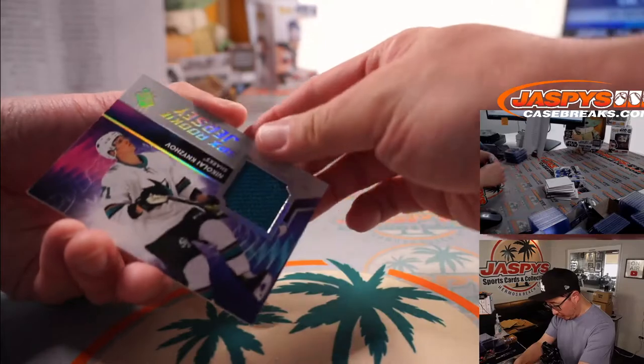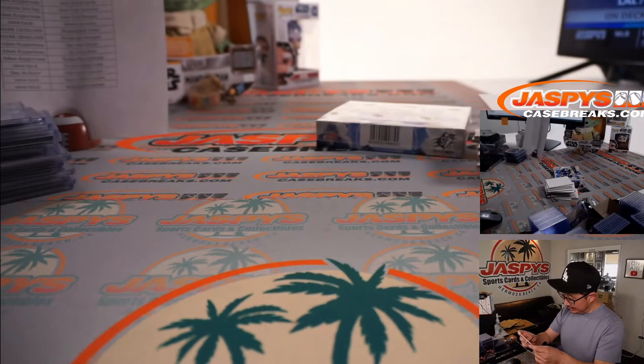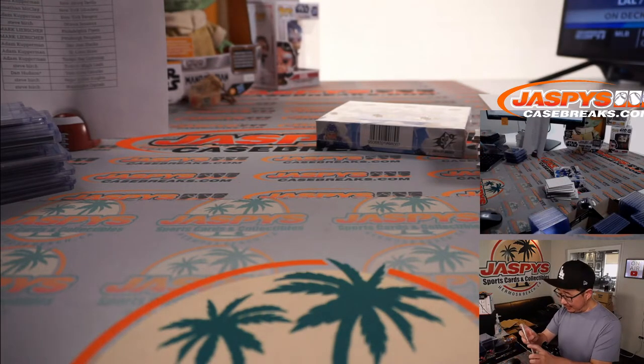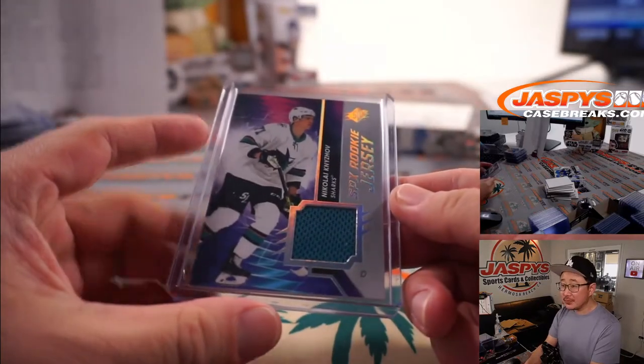And the fourth card here is Nikolai. Oh, boy. Nizov? Is the K silent? I'm going to go with Nizov with that one. SPX rookie jersey. San Jose, that'll be for Adam.